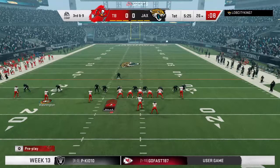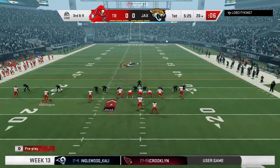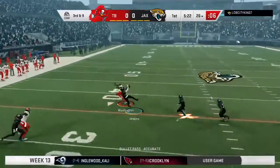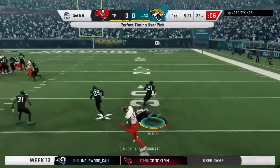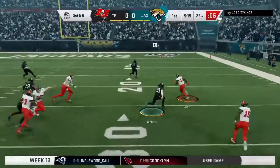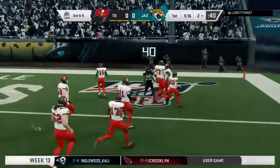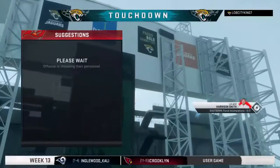Shotgun now for Wentz. Into heavy traffic, and it's intercepted. Picked off by Janoris Jenkins. And he will take this one home. It's a touchdown.